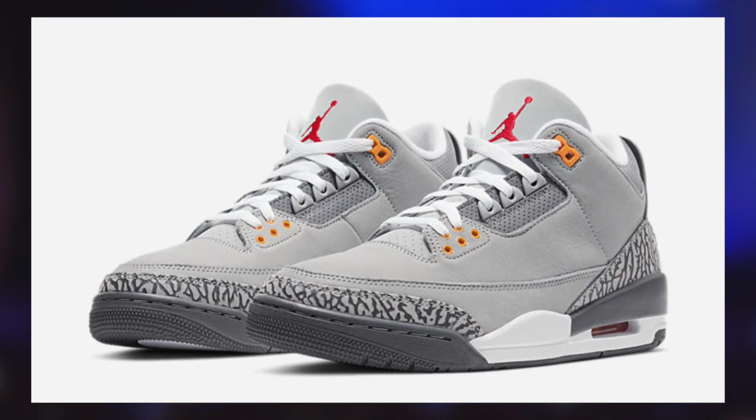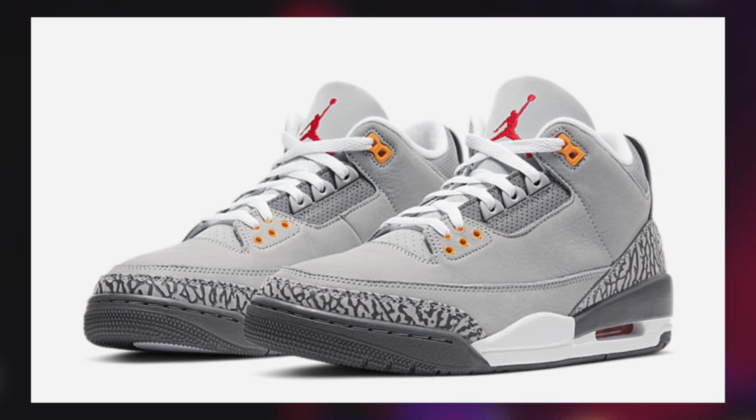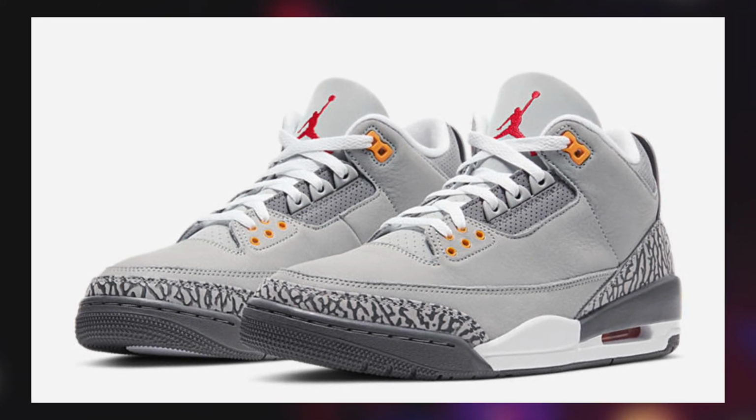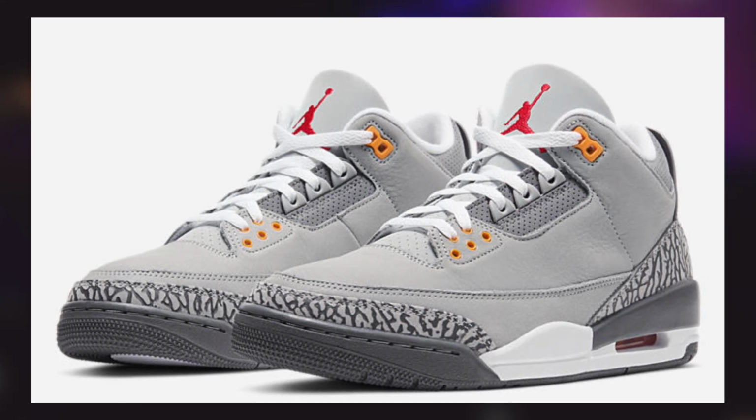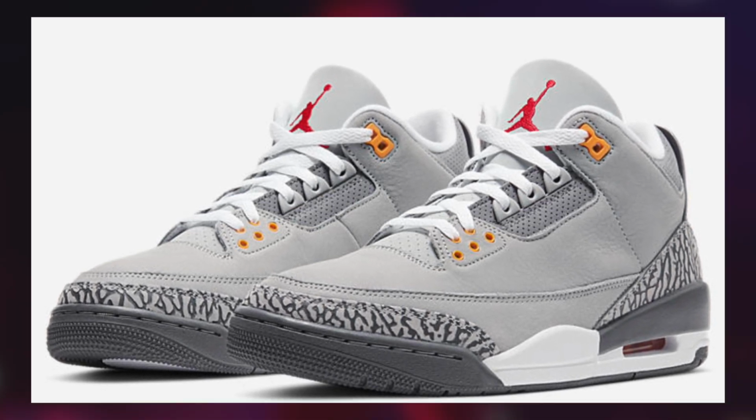Moving on to February 20th for $190, the Jordan 3 Cool Gray will be dropping. I don't really have great expectations for these unfortunately, but I do think if you do have no tax in your state, you should be able to make some easy lunch money off of these.